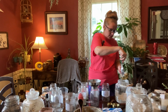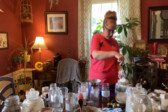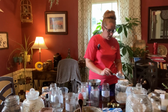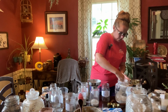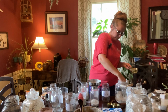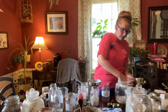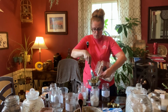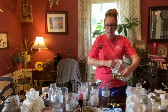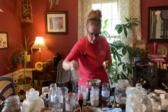So that's fine. We're moving on to the spice cake mix. The spice cake mix is 2½ cups of flour. And you can keep these in these quart jars like I have, and I like them in my pantry this way. Or you could put them in baggies. Baggies would work, and then you could stack them really nicely.